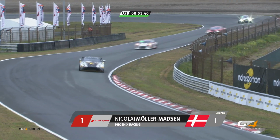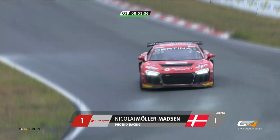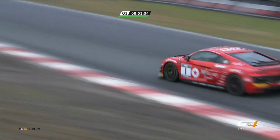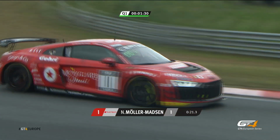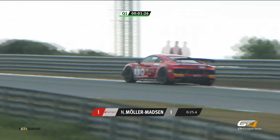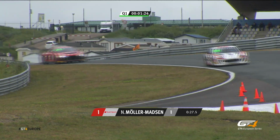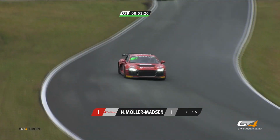And Nikolai Moller-Madsen has decided no KTMs at the top of the chart. He's put this red number 1. Oh, he's really, really pushing very hard indeed. The Dane getting very skittish there. He's top of the charts now. Nikolai Moller-Madsen, the number 1 Audi, on top of the table from number 16 and 24 KTMs in the hands of Patrick Niederhauser and Mads Siljehaug, respectively. Traffic in front of the fastest driver on the field.